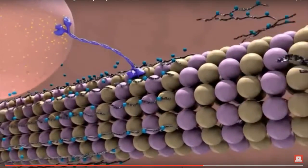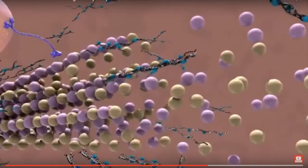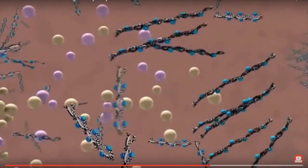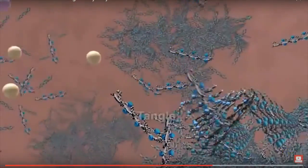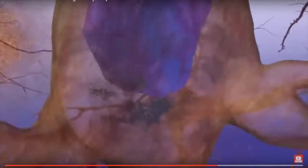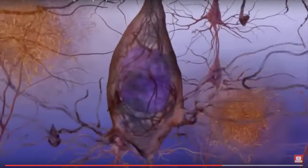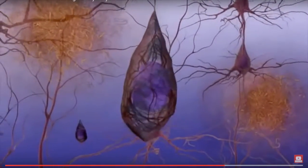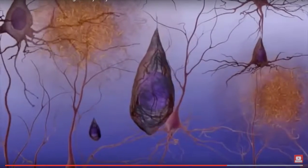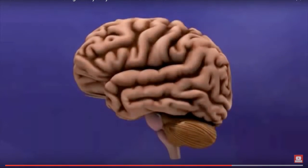In Alzheimer's disease, abnormal tau separates from the microtubules, causing them to fall apart. Strands of this tau combine to form tangles inside the neuron, disabling the transport system and destroying the cell. Neurons in certain brain regions disconnect from each other and eventually die, causing memory loss. As these processes continue, the brain shrinks and loses function.